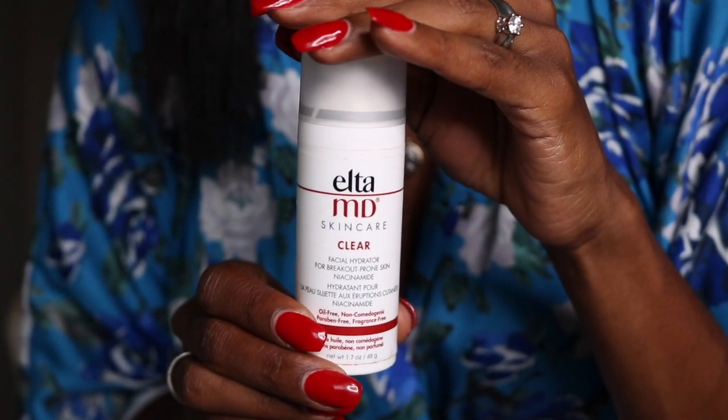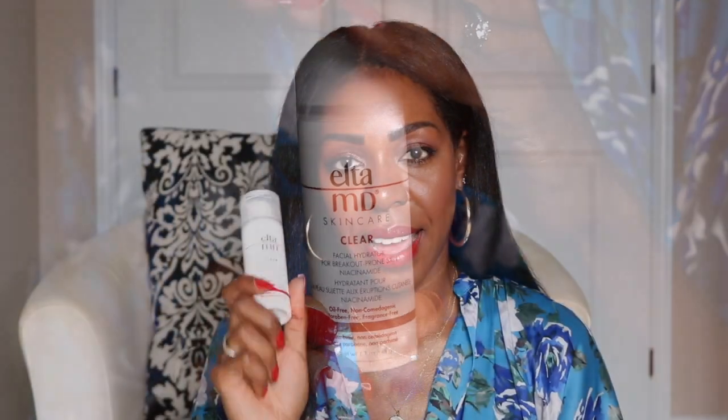Oh my God, that was about 1.5 years ago, and I've been a loyal devotee of the Elta MD UV Clear Moisturizer ever since. I have not had a zit since I started using this stuff. It's got niacinamide in it, which is a proven acne fighter. It's incredible.